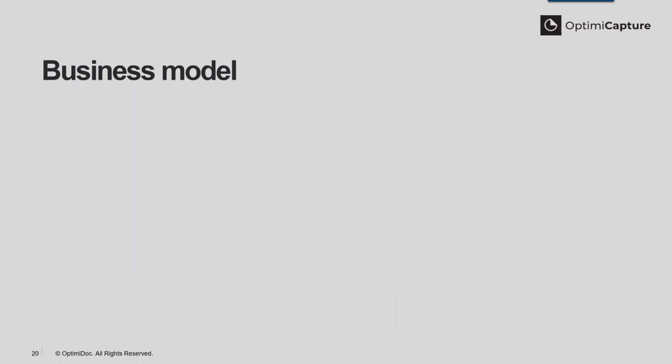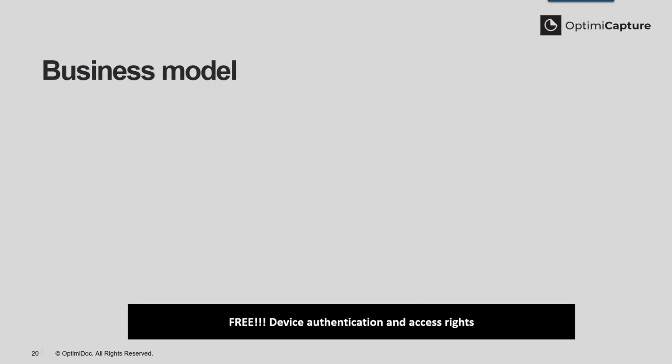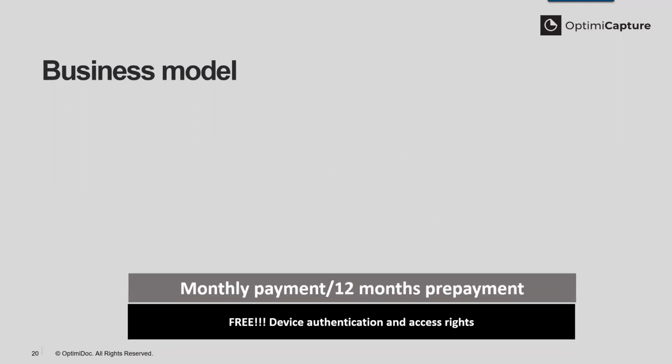And let's have a look at what is changing in the pricing and the business model. First of all, as I mentioned before, we are providing the device authentication and access rights free of charge. So whenever you have a customer who wants to have just the card authentication on the device and wants to utilize, for example, the built-in scanning functionality, it's okay. You can give it to them free of charge. But for all other customers who really want to use the advanced scanning or, for example, printing from the cloud storages, we have options or subscriptions, the monthly subscription or the 12 months prepayment.